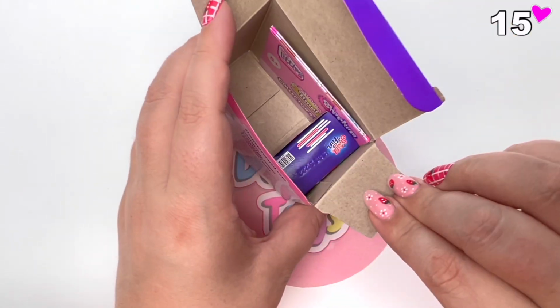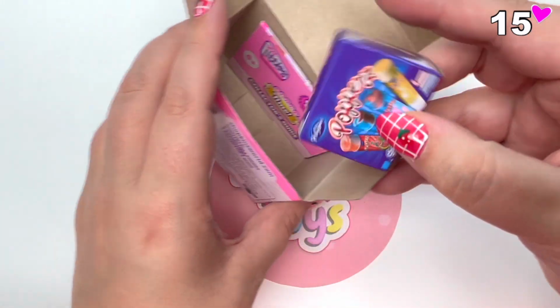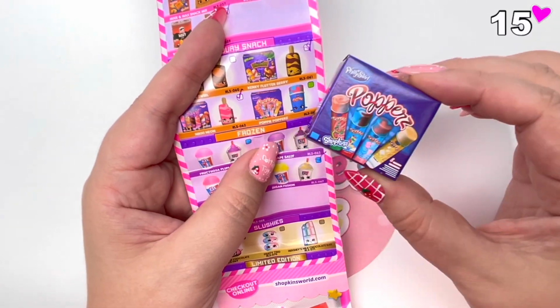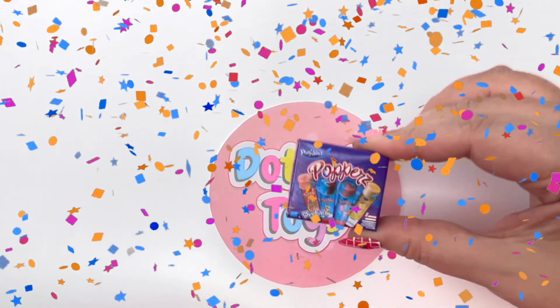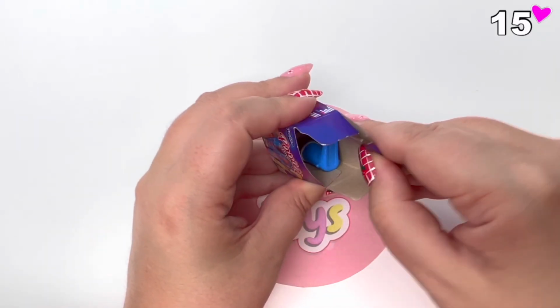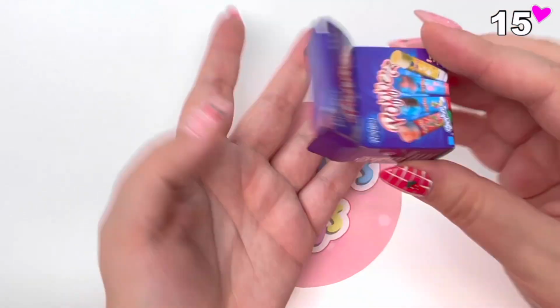And here is our, ooh, what's this? What's this? Oh my gosh, I think it's a new piece. I think it's a new piece! My goodness, you guys, it is a new piece! Yes, yes, yes! Woohoo! Oh my goodness, you guys, we found Poppy Poppers! This is so exciting!